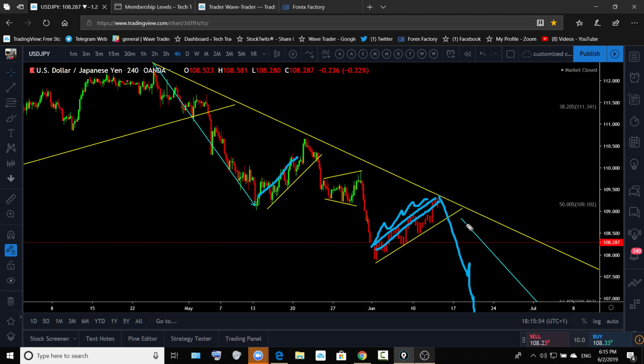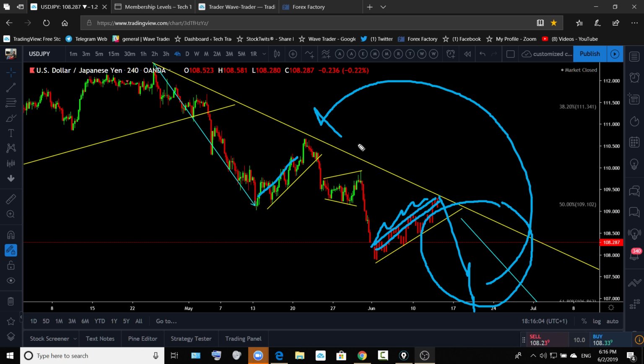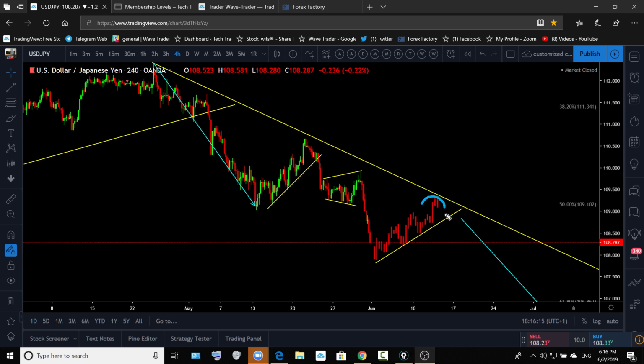So in other words, this pair is not ready to trade at the moment. This trade is going to be with the trend, but before you trade in that direction, you have to wait for this correction to complete. You still can trade on this move. How can we trade? Now let's get to the 15-minute time frame.